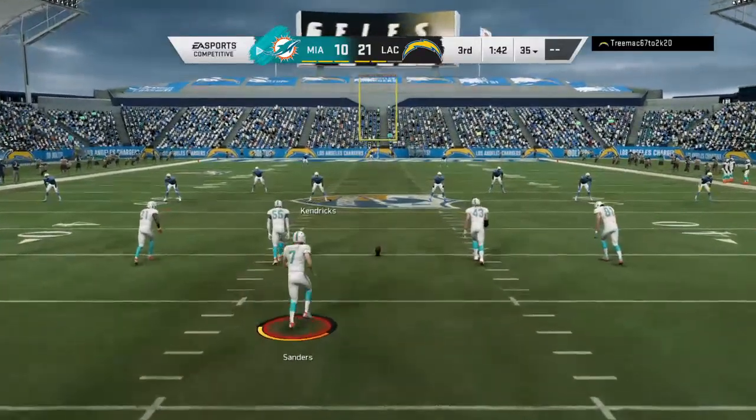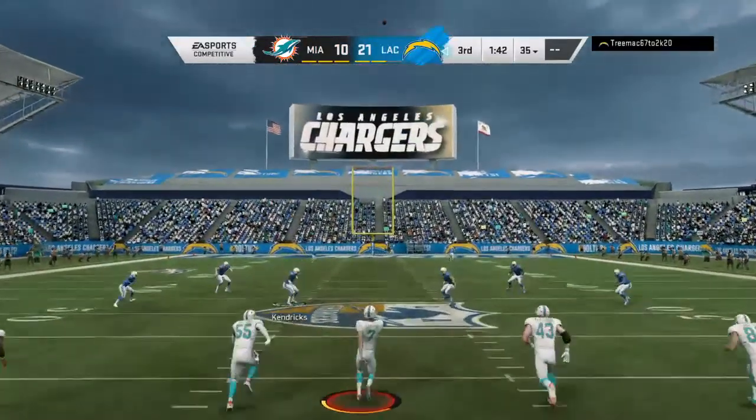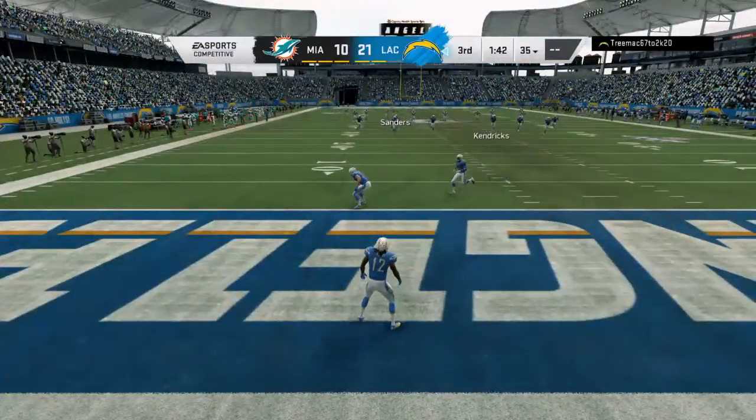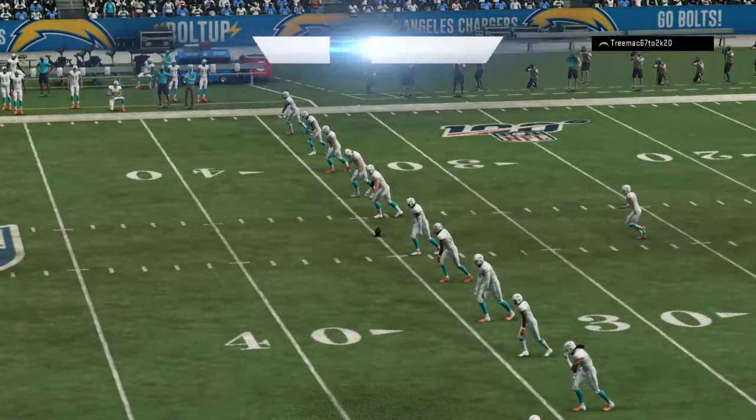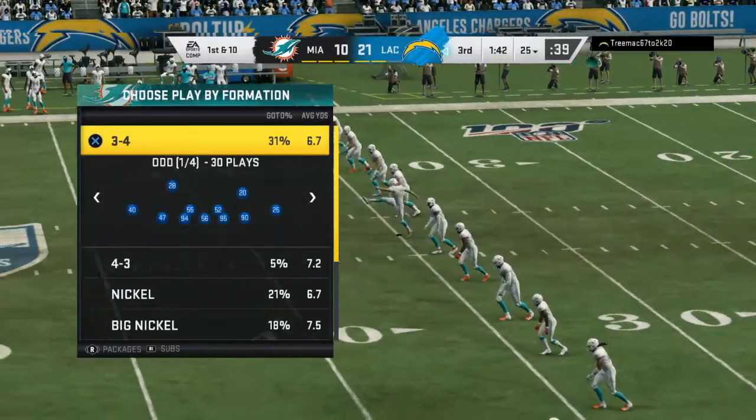Now after the touchdown, ready to kick it away is Sanders. And this will be a touchback as that sails over the end line.